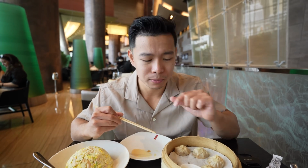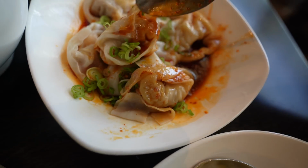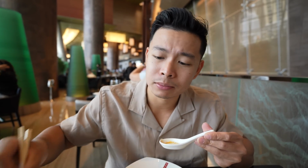Really enhances the flavor. This is the spicy wontons. I like to get it nice and saucy right here. I like to get all that spicy oil on there. Just slurp it up. You get that nice oily layer of spice on the outside of the wonton. And yeah, all these dumplings are so juicy, and you get to taste some of the dumpling soup in the wonton sauce. I think that's what makes it really good, because it's not just spicy, it's also very savory and comforting.